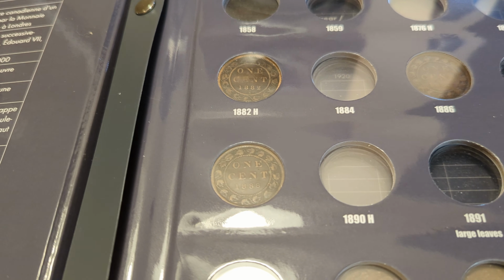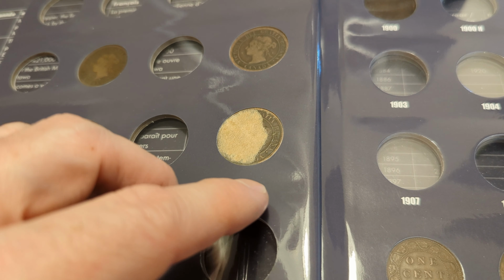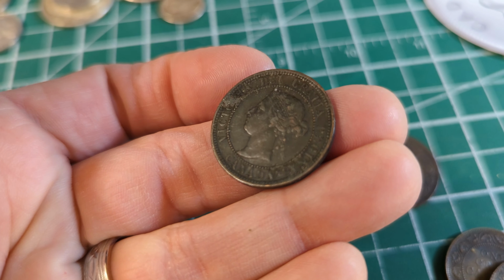This 1888 that we have in here, it looks pretty good on the front, but when I show you the obverse, check it out. This is obviously taped or glued into some album. This might be one for a future video to see if we can separate this from the paper that's on there. But for now, I think we can throw one of these guys in there and still have a fair amount of detail on that one.